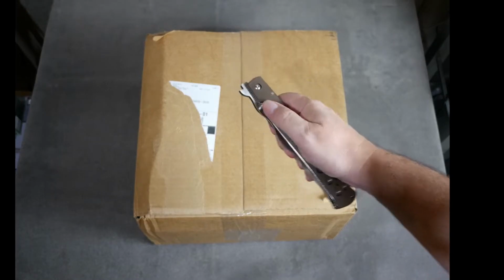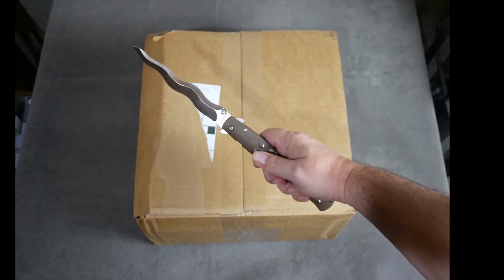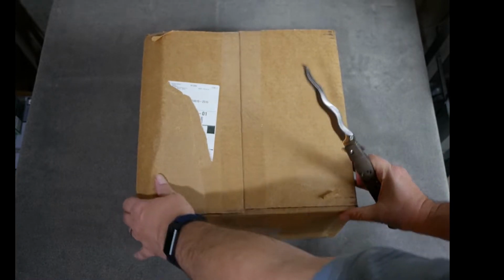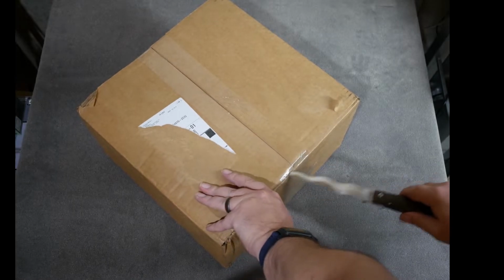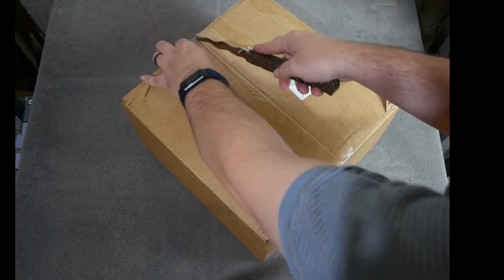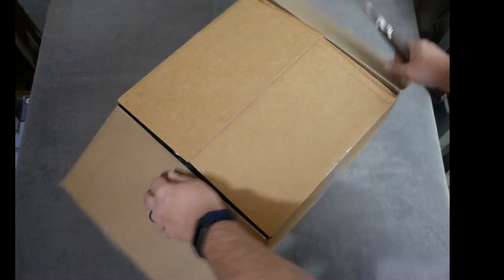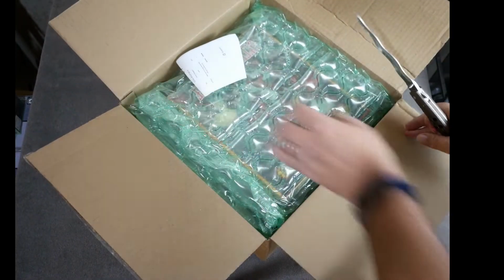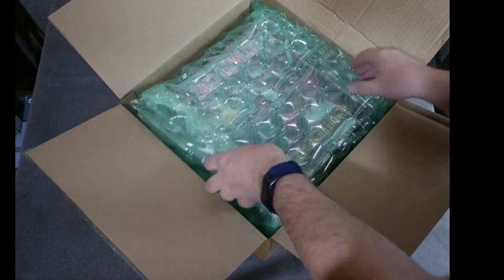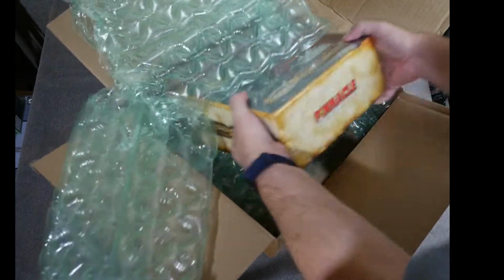The Cold Steel Tie-Light, crisp blade, 6-inch blade. Get it all in the frame there. Yeah. Let's open this guy up and see what it is. I mean, you know what it is because I'm sure there's a thumbnail and a title, but you know. Oh my goodness. Oh! Yes.